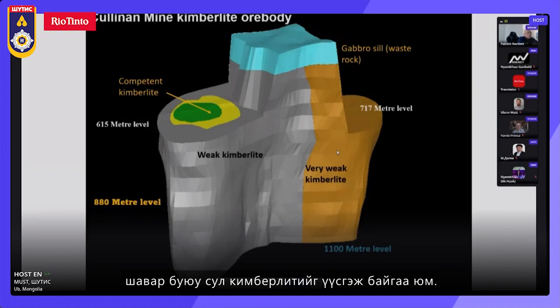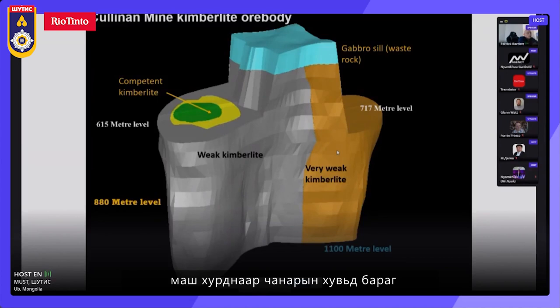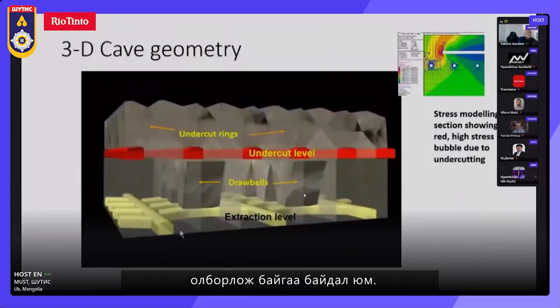And when that's exposed to the air and especially to water, it can break down very quickly. A rock that has a competence of sort of 80 MPa can easily turn into a rock with almost zero competence if you allow the water to get in. And we've got pretty good definition of the pipe down to 1,100 meters. And this is what Kalinin mine is currently mining.